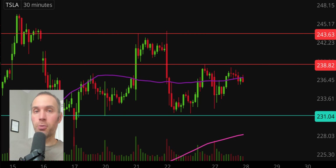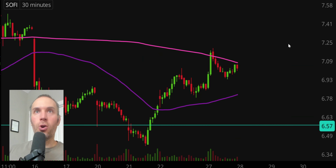But right now, if you were to push me into a corner and say summarize it quickly, I would say 30-minute time frame, sideways channel pattern, top of the channel resistance 239, bottom of the channel support down there at 231. Next one here, SOFI.